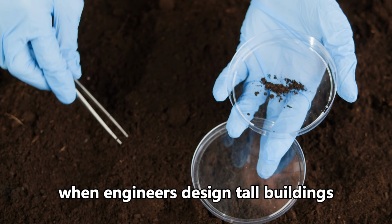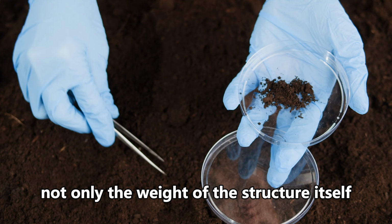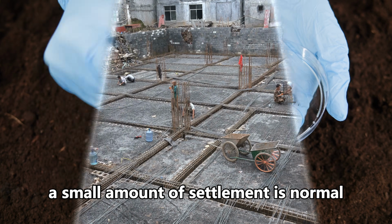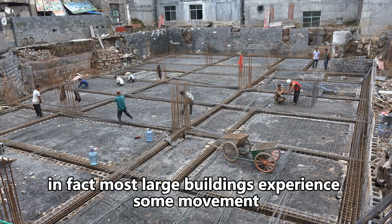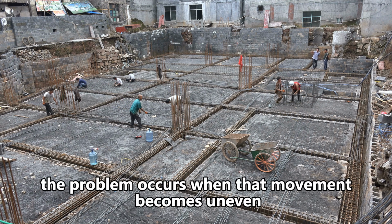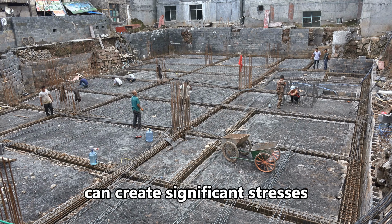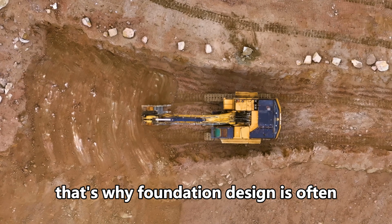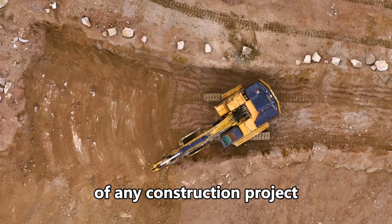When engineers design tall buildings, they must calculate not only the weight of the structure itself, but also how the soil below will behave over time. A small amount of settlement is normal. In fact, most large buildings experience some movement after construction. The problem occurs when that movement becomes uneven. Even a difference of a few inches can create significant stresses throughout a structure that rises hundreds of feet into the air. That's why foundation design is often one of the most critical stages of any construction project.